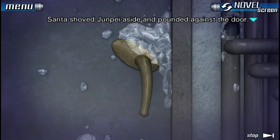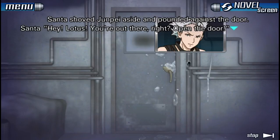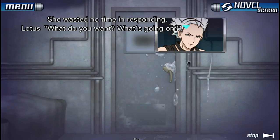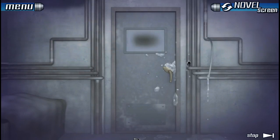Santa shoved Junpei aside and pounded against the door. Hey, Lotus, you're out there, right? Open the door. She wasted no time in responding. But what do you want? What's going on? The door won't open. Try opening it from that side, please. Ah, fine. If you say so, hold on.